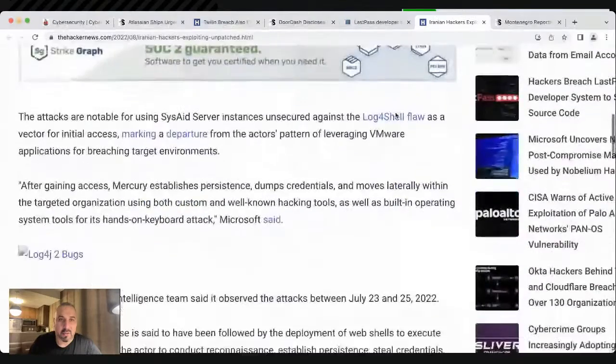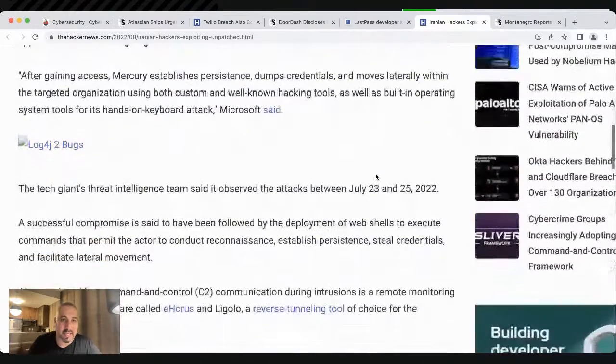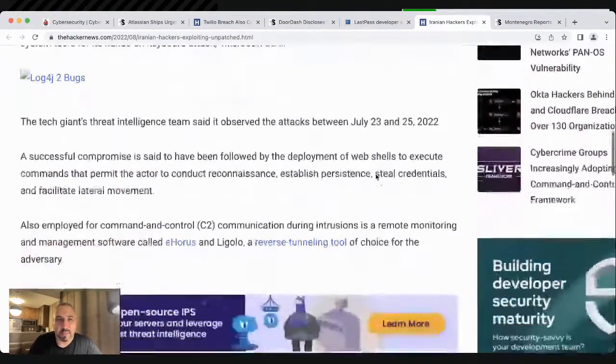The attacks are also notable for using SysAid server instances unsecured against the Log4Shell flaw as a vector for initial access, marking a departure from the actor's patterns of leveraging VMware applications for breaching target environments. After gaining access, Mercury established persistence, dumped credentials, and moved laterally within the target organization using both custom and well-known hacking tools as well as built-in operating system tools for its hands-on-keyboard attack.